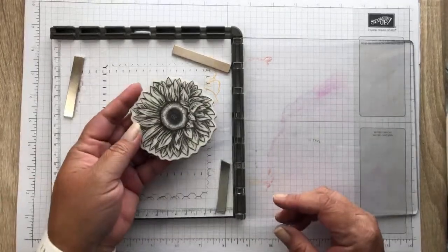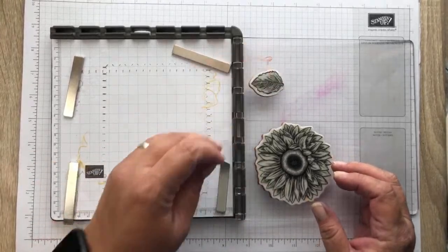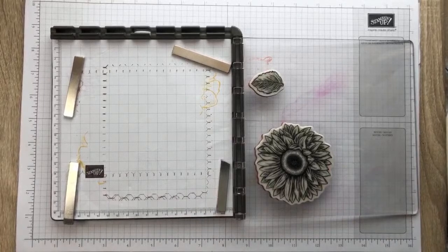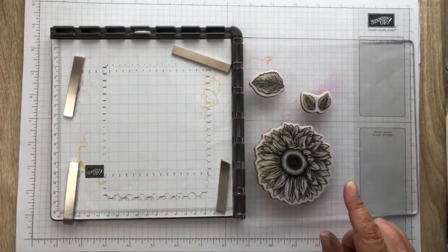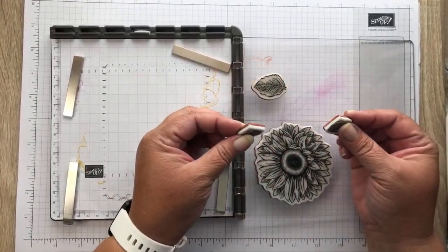All right, so we're going to get our sunflower out there, and I'm going to need this leaf. And where's Deborah? Deborah might want to cover her eyes because, so this is a stamp that comes like this, and it has a die that will cut this out, but I had to cut it, y'all.